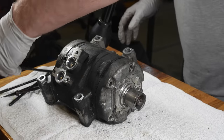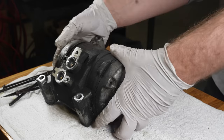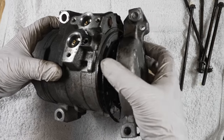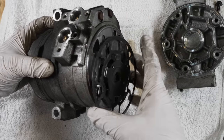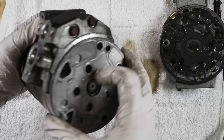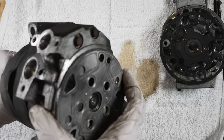All right, I think with those out, we can now separate this and see what is inside. So I'm going to take the bottom off. I believe what we have in here is basically reed valves, if I understand what's supposed to be here.